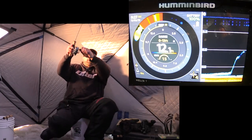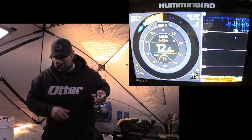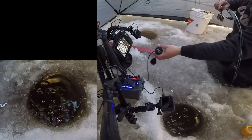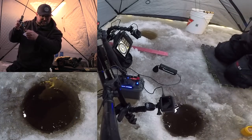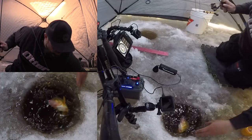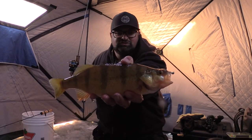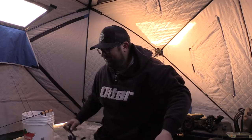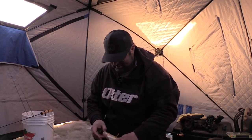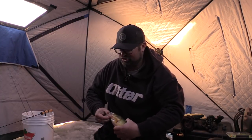There we go. Such a soft bite. Like I could hardly detect it. Hardly. My dead stick was going off at the same time. I know I wasn't wrapped in it. I know that was a fish. Ooh, yes. That's a nice one. Oh, oh, baby. Oh, baby. You are a humpback perch.